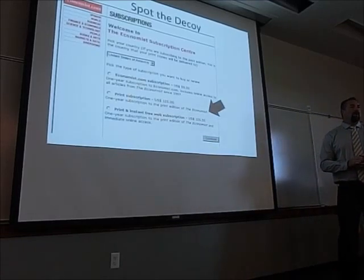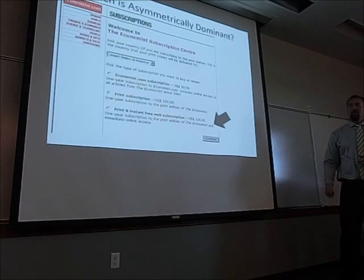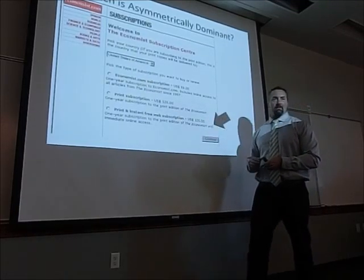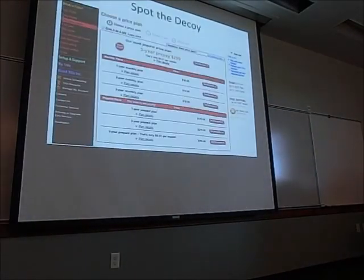And so which one does this push people towards? Print and online, right? Why? Double stuff. Why does it move people here instead of here? It's similar, right? These are similar price, and because this is better, it pushes people towards this option. Which is good for them, because you get a more expensive option. Exactly.